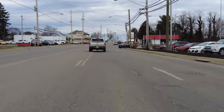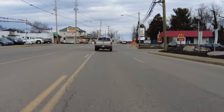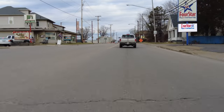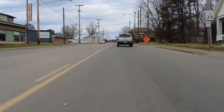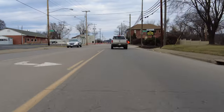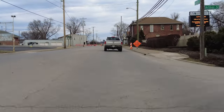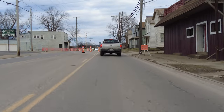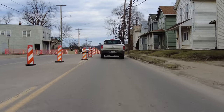The driving abilities sometimes amaze me. Been following that guy for quite a while and he was straddling the center lane. It's just crazy how bad they are. But we'll head back into the old part.